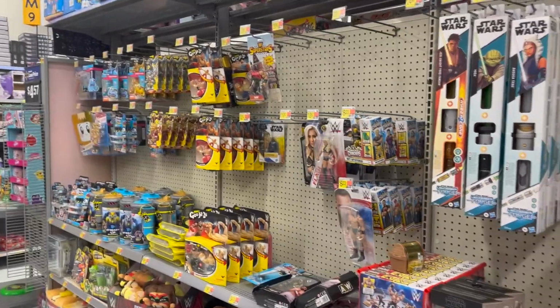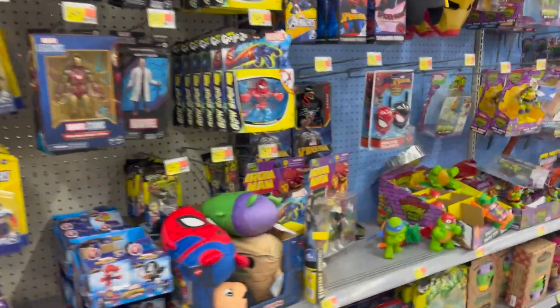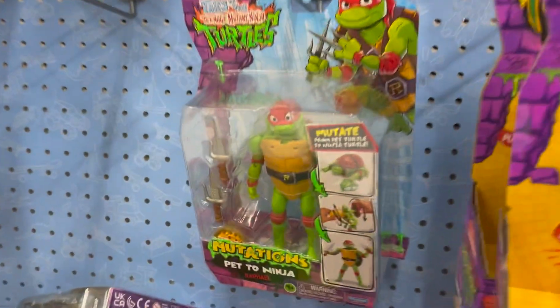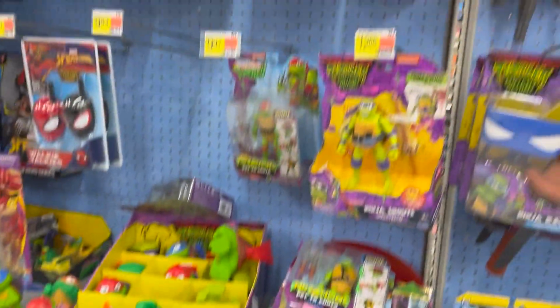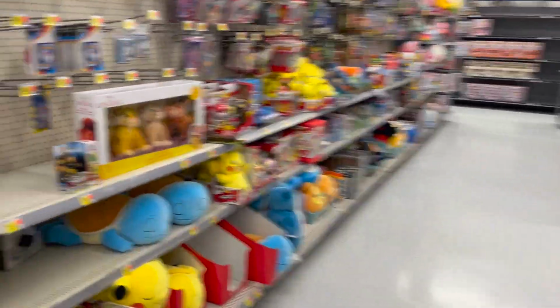I think they put out Malcolm, and I think that was the one. I remember hearing it was sold in Walmart, but I never found a copy. I remember it was really difficult to come across. I think I showed this one, this transforming mutation one that turns into the little one. They made those back in the day. They have a couple different ones of those, but yeah, not seeing anything else different here though.